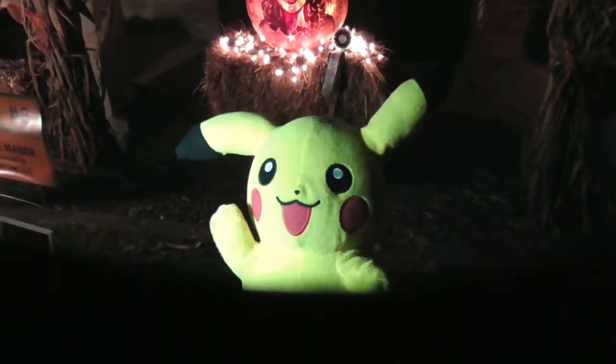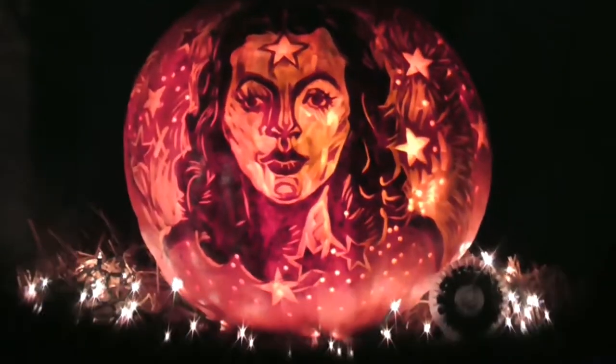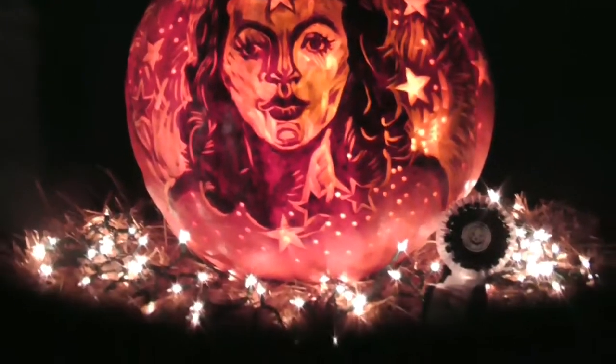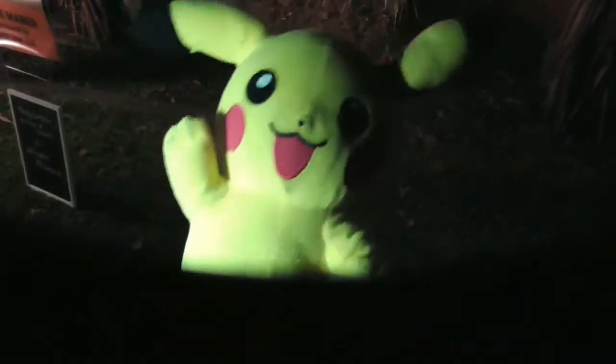Hey guys, and as you can see, here's the Wonder Woman pumpkin. So it looks pretty cool. Basically, it has stars on the pumpkin. Yeah, that's pretty cool. So, I'm gonna take a look at more pumpkins and I'll see you guys there.